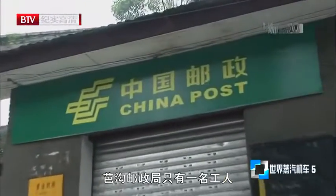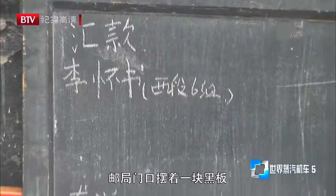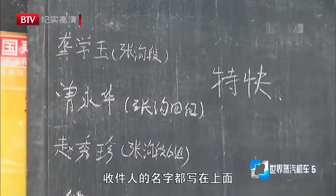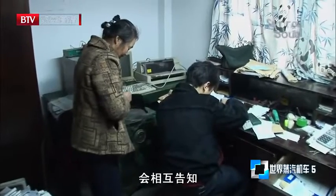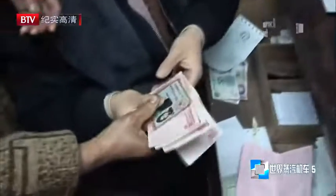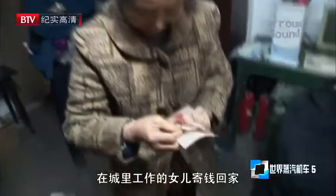Because the Bago post office has only one employee, home delivery of mail is not possible. In front of the post office, names are written on a blackboard announcing that postal items have arrived. When someone recognizes a name on the blackboard, the individual is then notified. This is a cash deposit slip. A daughter working in the city has sent some money back home.